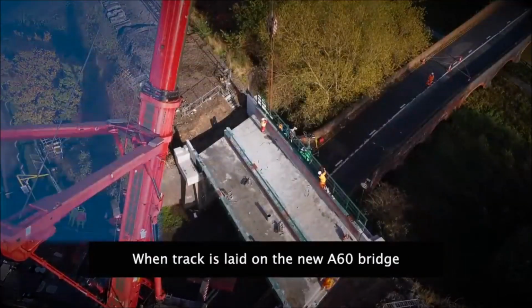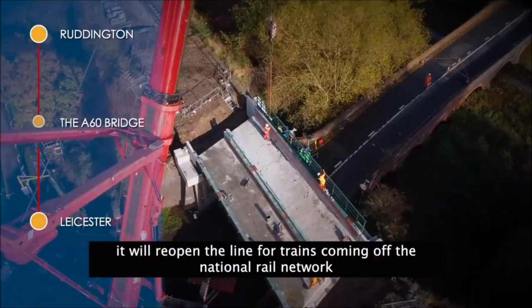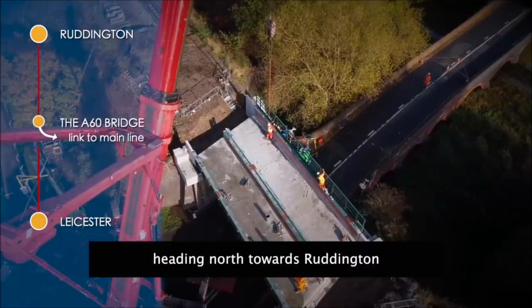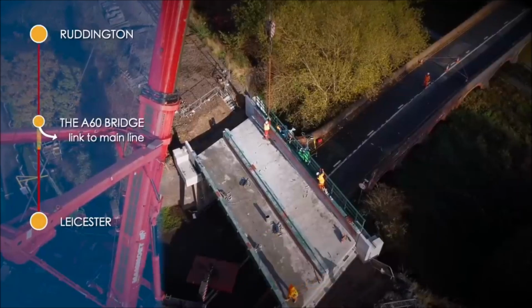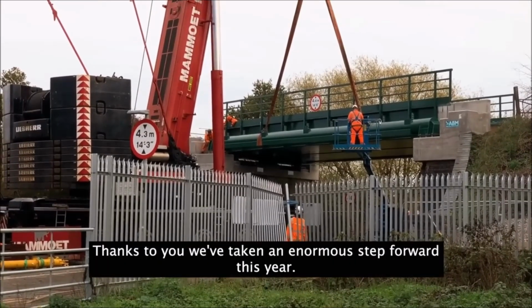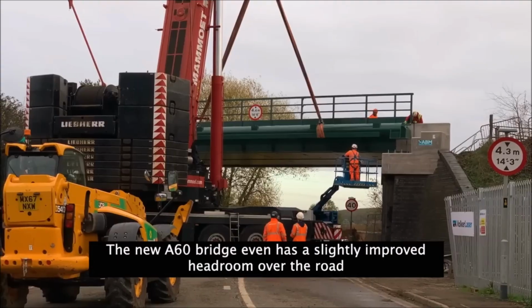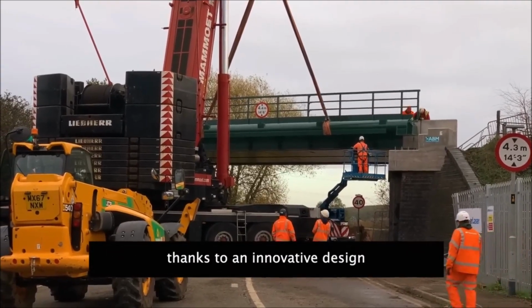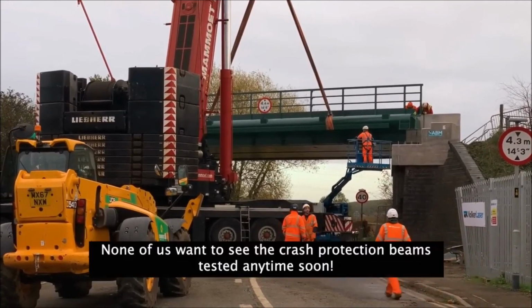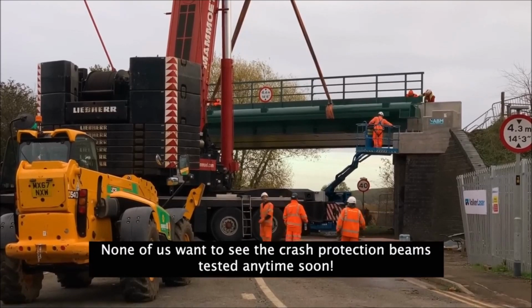When track is laid on the new A60 bridge, it will reopen the line for trains coming off the National Rail network heading north towards Ruddington, and it paves the way for reunification. Thanks to you, we've taken an enormous step forward this year. The new A60 bridge even has a slightly improved headroom over the road thanks to its innovative design. None of us want to see the crash protection beams tested anytime soon.